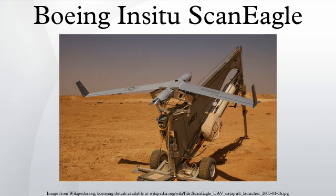Specifications: data from Insitu, USAF. General characteristics: crew, none on board; payload, 7.5 pounds; length, 5.1 to 5.6 feet; wingspan, 10.2 feet; empty weight, 30.9 to 39.68 pounds; loaded weight, 39.7 pounds; max takeoff weight, 48.5 pounds; power plant, 1 2-stroke 3W piston engine, 1.5 horsepower. Performance: maximum speed, 80 knots; cruise speed, 60 knots; endurance, 24 plus hours; service ceiling, 19,500 feet; avionics, high resolution day-night camera and thermal imager.